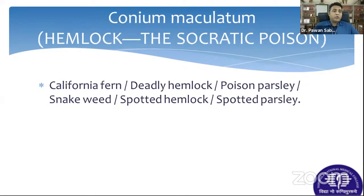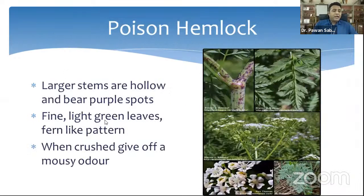Now, the next poison, that is Conium maculatum. It is also called poisonous hemlock, the Socrates poison. It is also called California fern, deadly hemlock, poison parsley, snakeweed, spotted hemlock, or spotted parsley. It is known as spotted hemlock because of the purple spots on the stem. It has fine light green leaves in a fern-like pattern, and when crushed, it gives off a mousy odor.